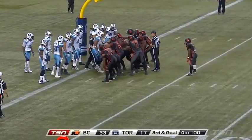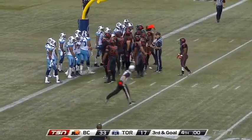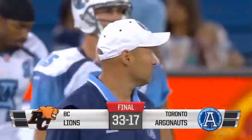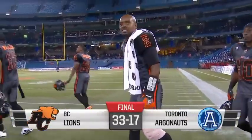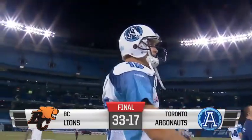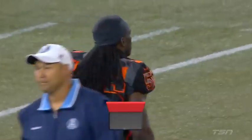Victory formation. They won't try and score here. A knee down and the game is over. The Argos had a one-point lead in the fourth quarter, but 17 straight for Mike Benevides' team. And the Lions prevailed to go to 5-3.